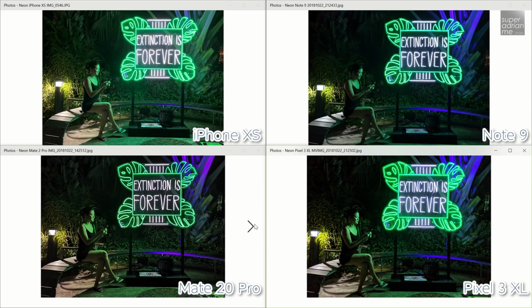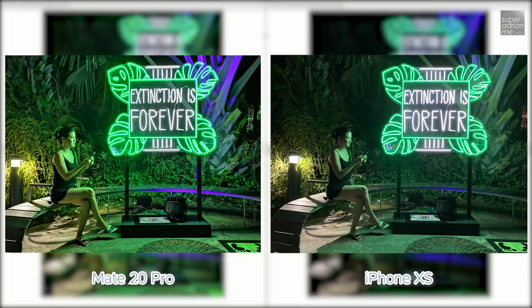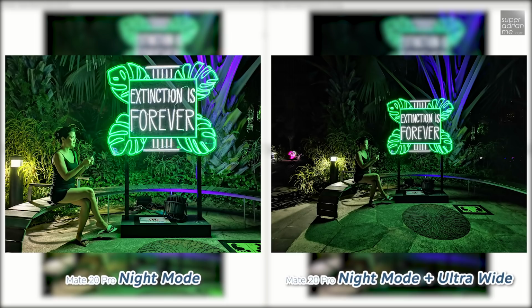But then again, the Mate 20 Pro has the night mode, so I tried turning it on, and the result is so detailed. The result is so much better than the first shot. This is something for you to consider as well. And I also did try the wide angle with the night mode. There's really a lot of options for the Mate 20 Pro, since Huawei likes to throw in so many camera features onto one smartphone. Good job, Huawei!